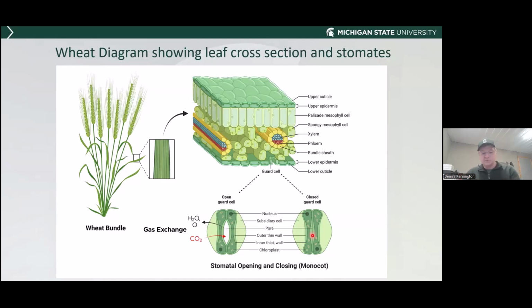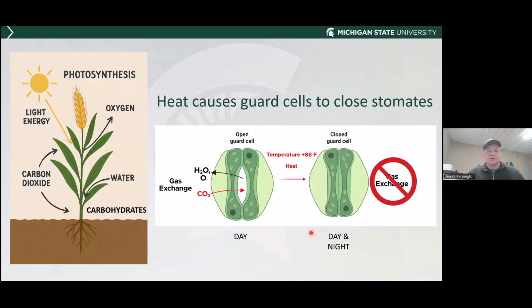So what happens when you have heat stress is these guard cells, which typically would be open during the day and doing this gas exchange here, but when you add that high heat, these guard cells can close, and your stomates will close even in the daytime as well as the nighttime. And so the gas exchange basically has stopped.